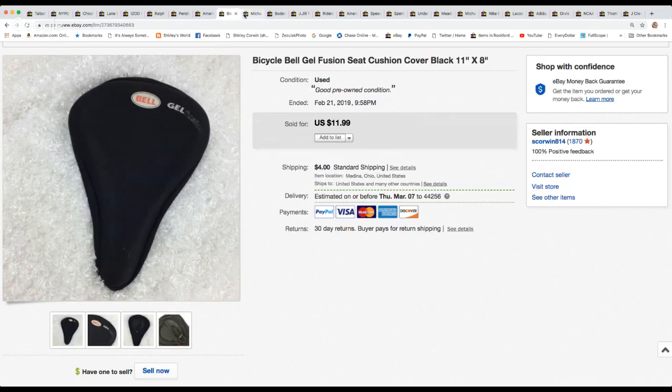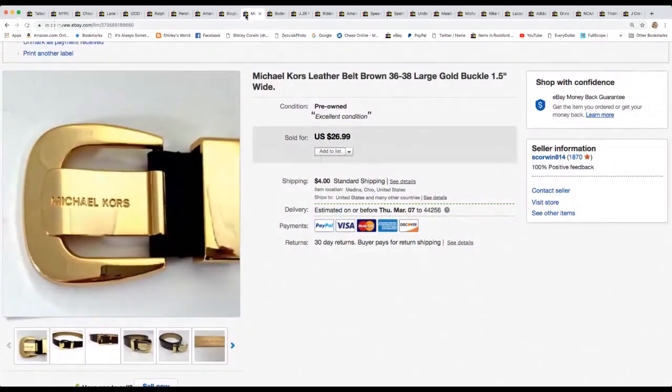Michael Kors, this was that brown leather belt in a 36-38 size, large size, with this big gold button with his name on it. And that sold for $20. I took a best offer of $20 on that, and they paid $4 shipping.